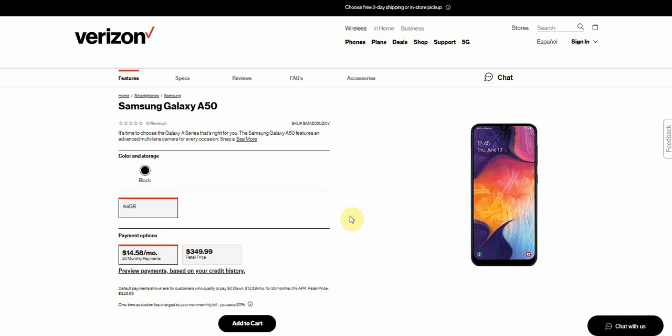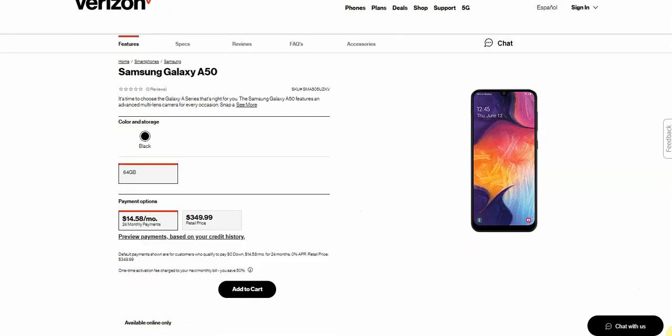So it's available in black. It has 6 GB of storage. You guys can get it in 2 options. You can pay monthly or buy it outright if you want. The Galaxy A50 is $14.58 a month or $349.99 outright. So there you guys have it.